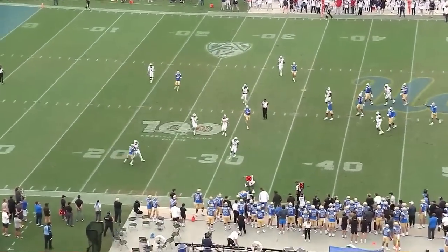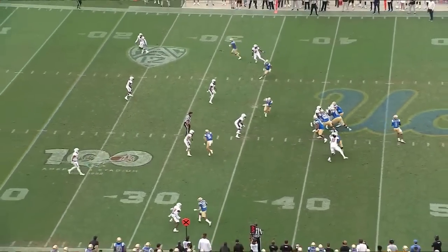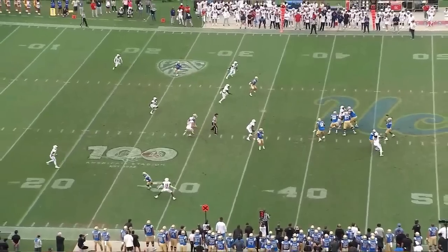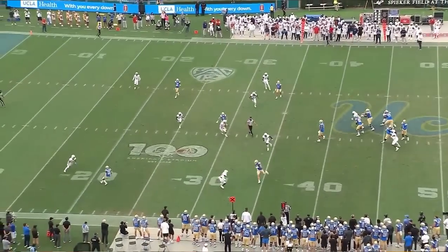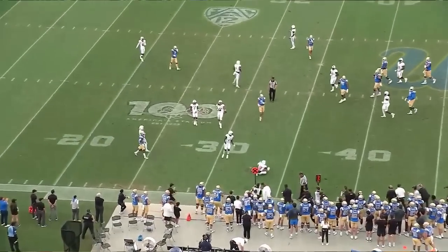So one guy running at you is your pressure key. You get hands on, you're reading through one to see two. All right. And if two doesn't come out, I can stay with one and keep sinking. If two does come out, then I can break off of that and make a tackle, which he did. And he did a terrific job making this tackle here.